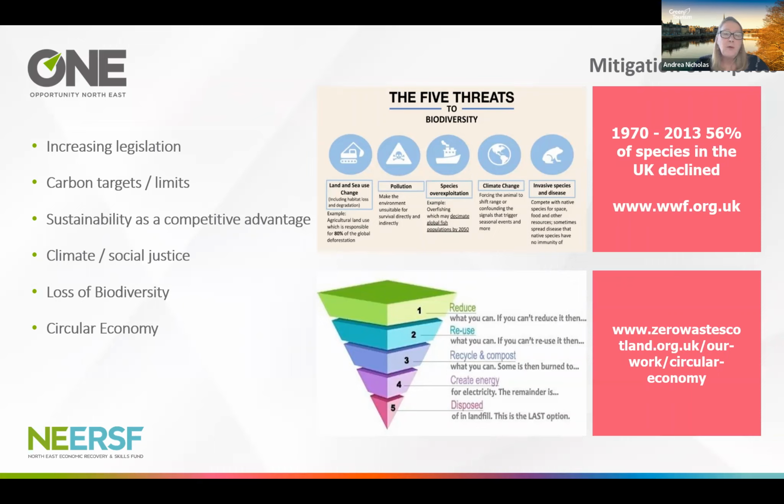And one of the terms that we're looking at more and more is the circular economy. So the triangular diagram there is the waste hierarchy, which is reduce, reuse, recycle, create energy, and then dispose of it. But actually, what the government is now encouraging, and organisations like Zero Waste Scotland, which has some excellent resources on their website, is a circular economy. So if you're approaching this in the right way, nothing should go to landfill; the circular economy should mean that even your waste would be used by other people.